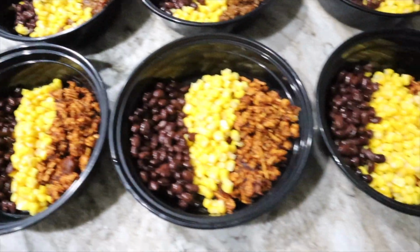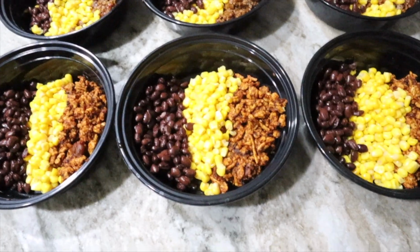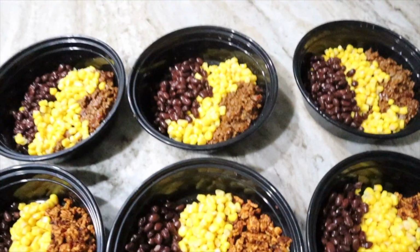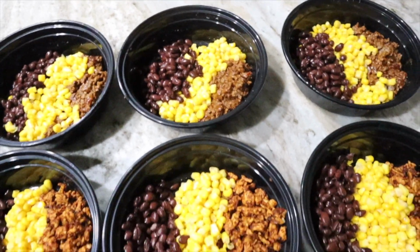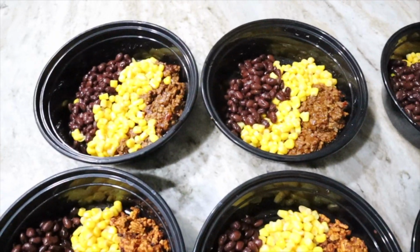Again, I believe that mine is going to come out to be 2 points, but I will have the recipe for mine linked down below. I will not link Charlie's. I think he used 80%. Was it ground chuck today? Yeah. So he really used a high fat meat on his.